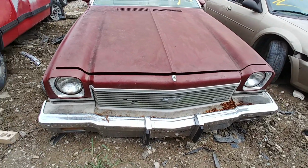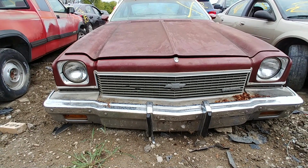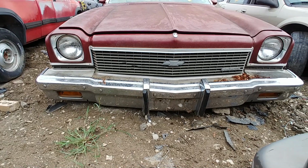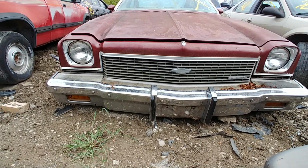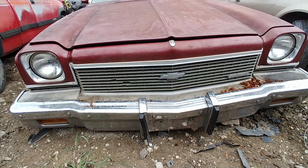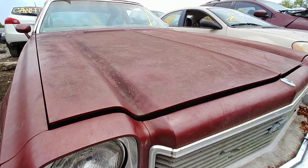Yeah, look at that. The front end doesn't look too bad, does it? I mean, you know, grill's got a little bit of issues right there. Bumper looks all right, you know. Those bezels look okay. The trim looks all right. Missing the ornament up there. Hood looks to be okay. Yeah, that hood looks to be, I think it looks okay.